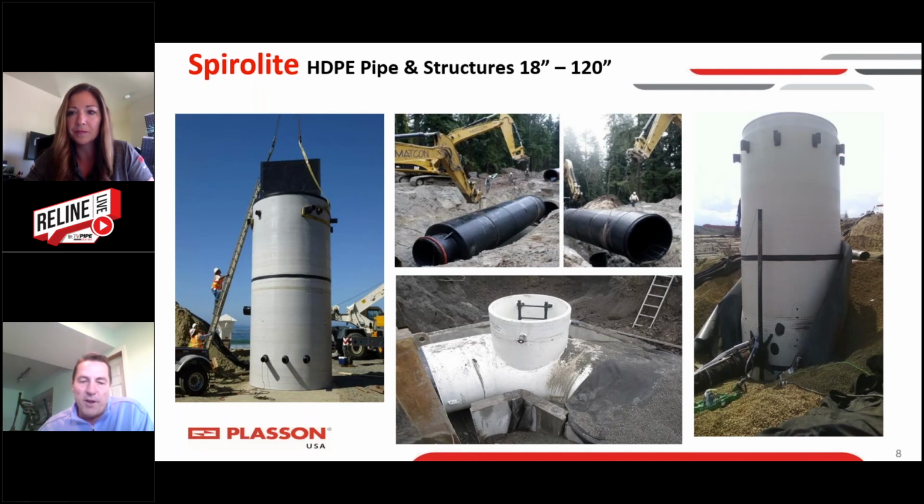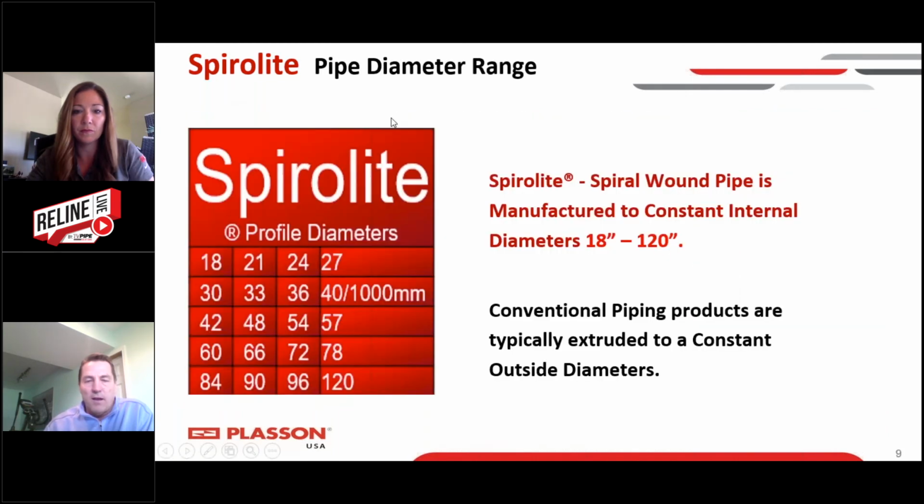The manhole T, the 45 angle manhole T in the bottom center, is a project in Pierce County, Washington, where we did a large sanitary sewer project. We have the ability to make Spirolite pipes in white or black. Really, the white is an off-white, so it's typically used in a lot of lift station applications, and it's also very good for televising for sanitary sewer applications.